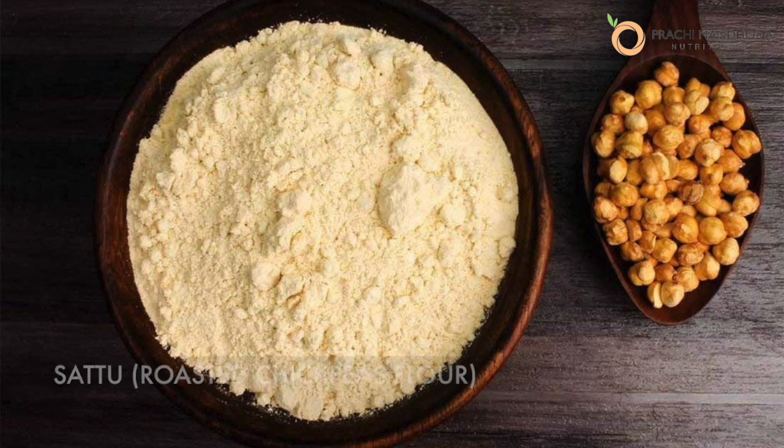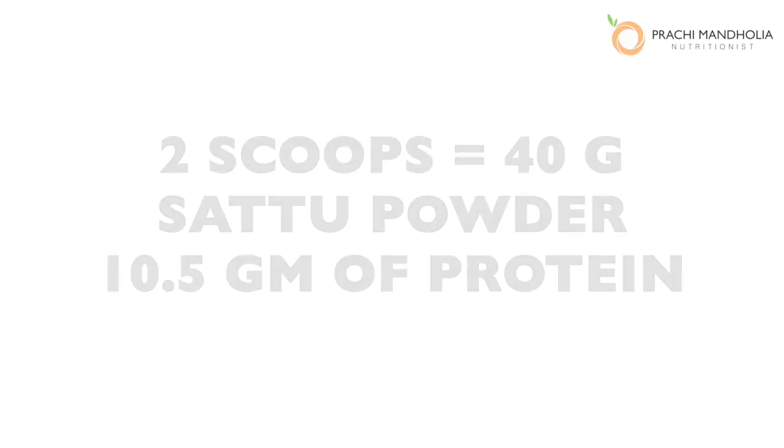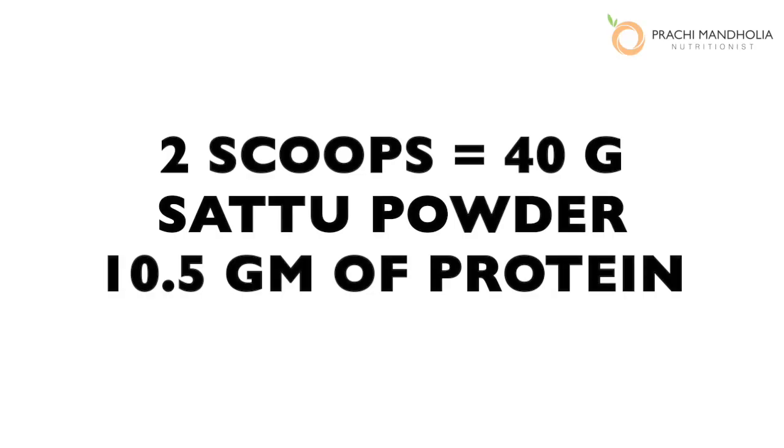Now, let's look at some of the vegetarian protein-rich sources and how you can use them. First is the natural protein powder which I was talking about. It is Sattu, which is also known as roasted chickpeas flour. This makes an excellent source of protein. 2 scoops, that is 40 grams of Sattu powder, provides 10.5 grams of protein.